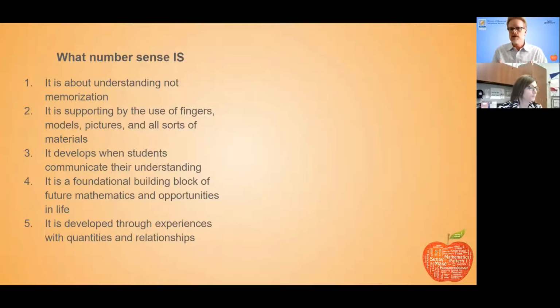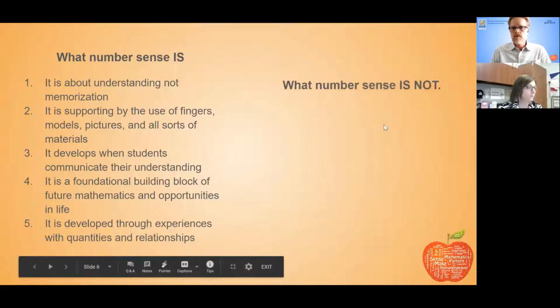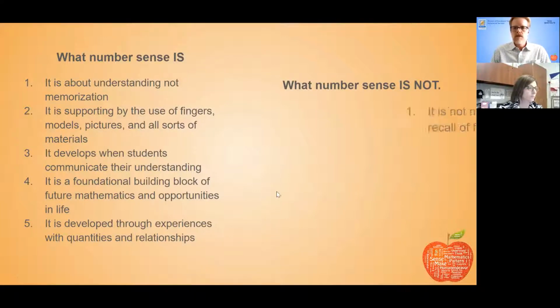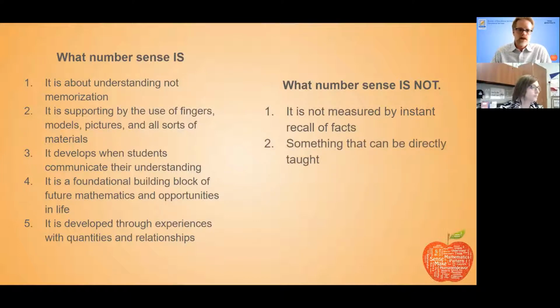So providing those experiences for students to make sense of mathematics themselves and use manipulatives and drawings to communicate their thinking are all experiences that are going to help develop their number sense, their understanding of place value and different topics. So what number sense is not: it can't be measured by the instant recall of facts. A student that knows their math facts, whether addition, subtraction, multiplication, division quickly, does not necessarily have a strong number sense as well. It's not something that can be directly taught.